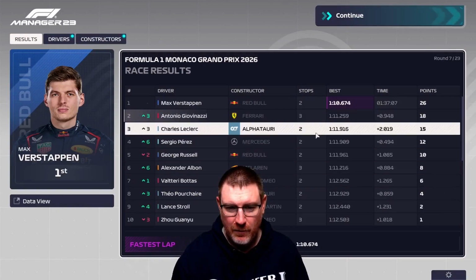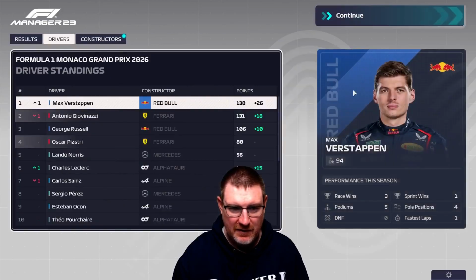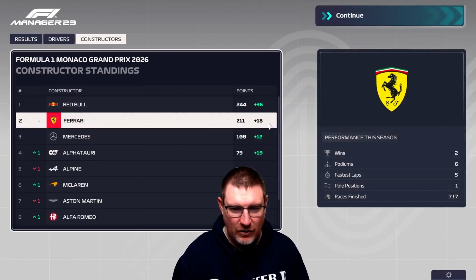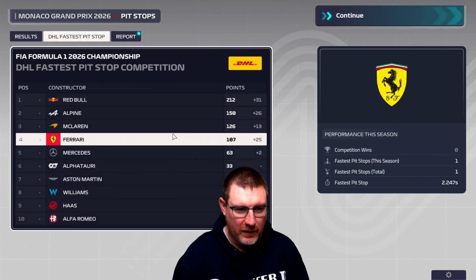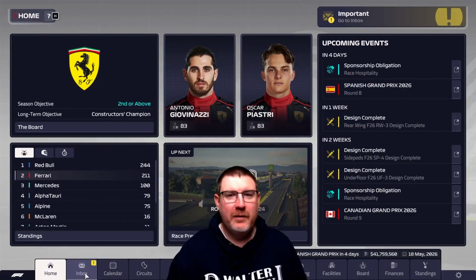But yeah, Leclerc on the podium for AlphaTauri, and George Russell got overtaken at the end there as well. So damage limitation on that front. So it is a 7-point gap now between Giovinazzi and Verstappen and the constructors. Yeah, that's hurt in the end. That's a bit disappointing. But update on the pit stops. We got a 3rd and a 5th in that one, and we are 4th overall. We're catching McLaren for 3rd. We could be on the podium in pit stops. This is huge. So there we go.